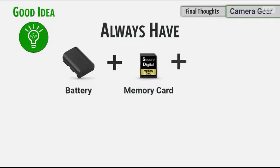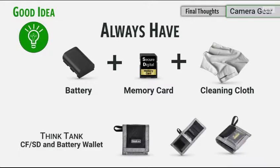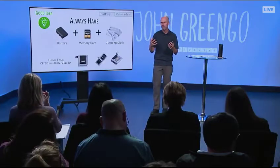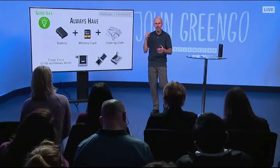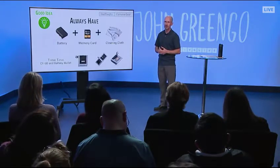And the things that I try to always have with me are a battery, a memory card, and a cleaning cloth. In fact, I even had a sewn case that I could put all these items in. And they now make one from Think Tank, at least as far as the battery and the memory card. So if you just have one pack, you can throw it in your pocket, you know you have it. You can leave the camera bag at home, bring a nice little cleaning cloth with you. And if you're out shooting, you run out of batteries, or the memory card has a fault, you can just stick in a new memory card. So those are things that I always have close by me.